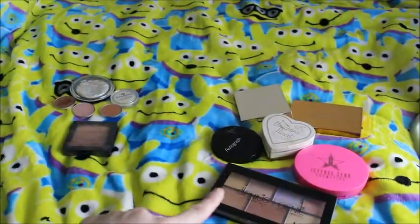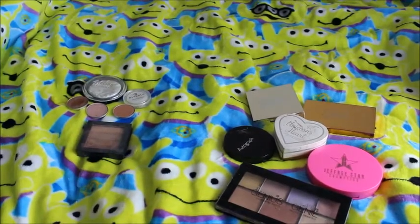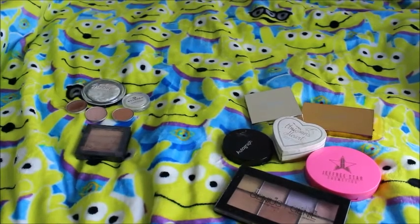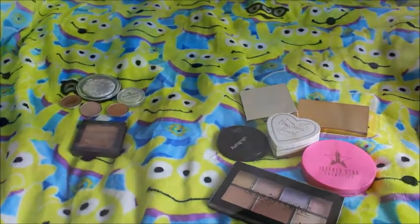So on the right side here, I've got the palettes that I'm keeping. And on the left side I've got the ones that I'm decluttering or selling or just giving away to charity or my sister or something. But I think I've done about half. I've got 1, 2, 3, 4, 5, 6 this side and 1, 2, 3, 4, 5, 6 this side. So I have done.